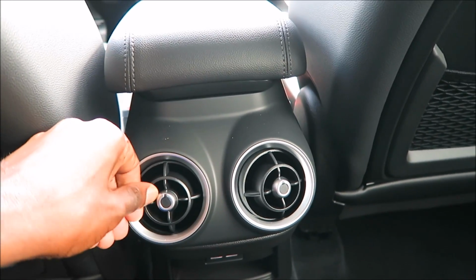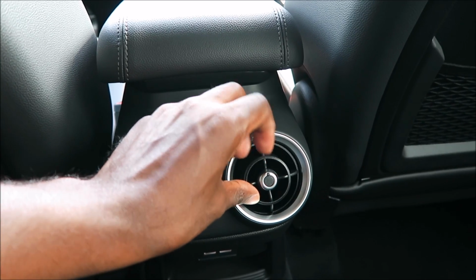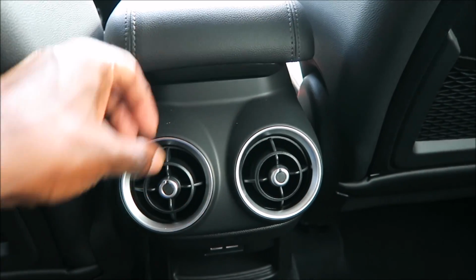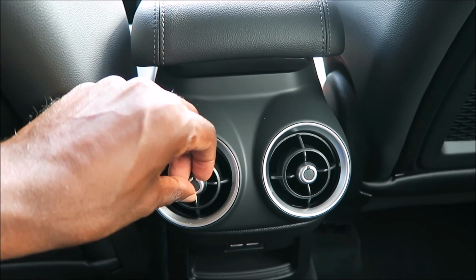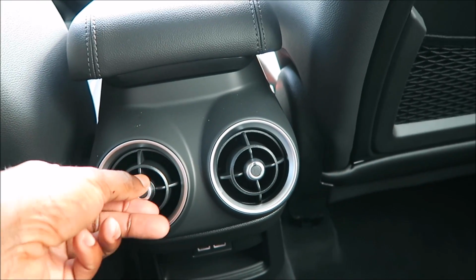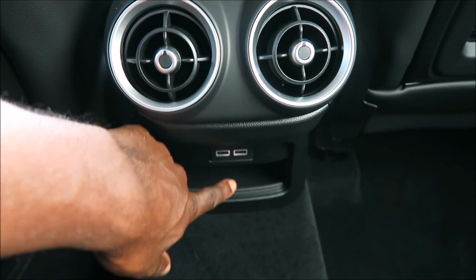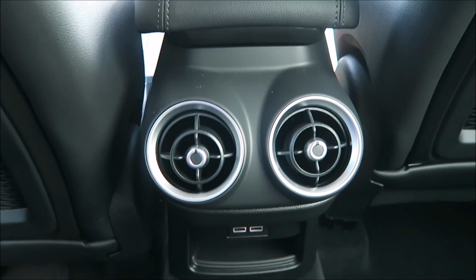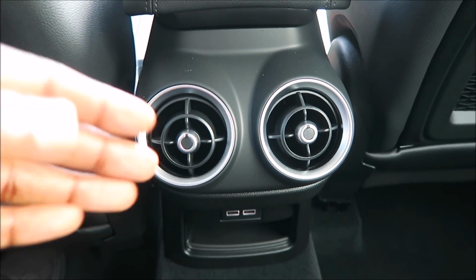Also, you have your air vents. These air vents look so cool. They remind me of little fighter jets, or little space guns in a video game, like Metroid Prime or something like that. They look really cool. I really like the design of them. USB down there, because everybody needs that, especially if you're going for a long trip. You need to be able to charge things here, so that's really cool that they have that.